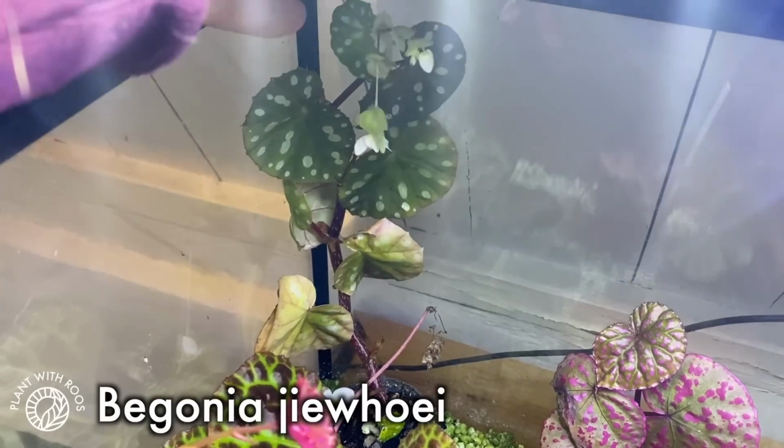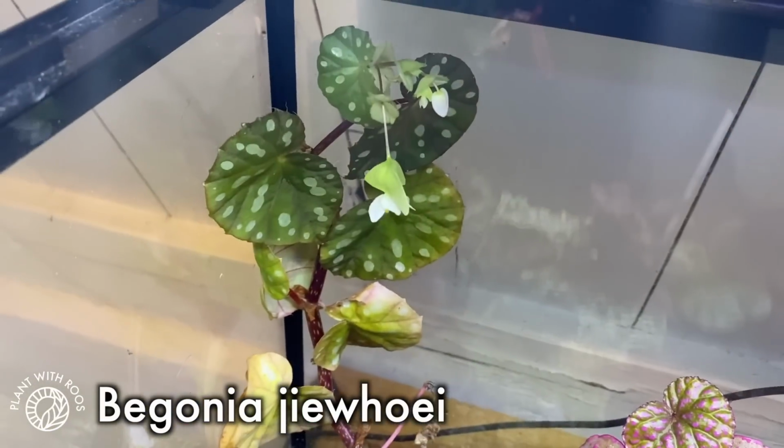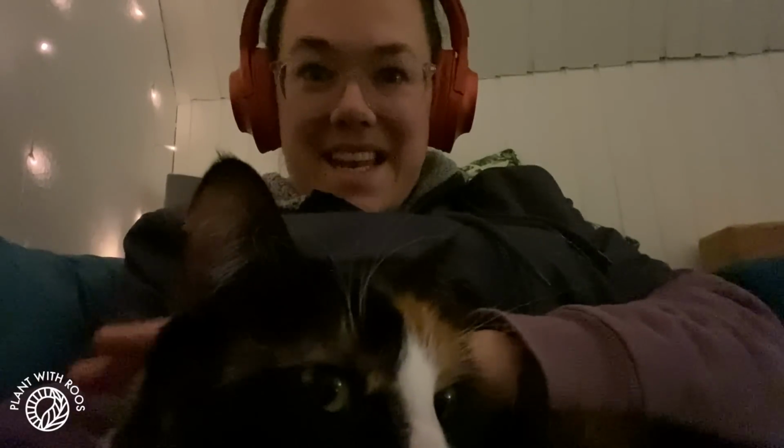So this is Begonia jibui. That one is doing well. It has flowers. We're sitting here editing and I noticed that because I'm holding the lid of my terrarium up all the time while I'm filming the begonias, because I can't open it fully here, it's creaking throughout the audio. So I'm really sorry about that. But after I finish filming this begonia terrarium, the audio will be increased again.